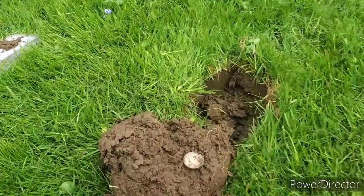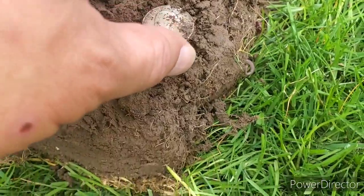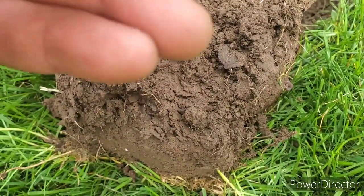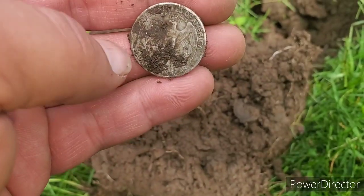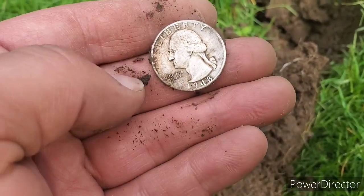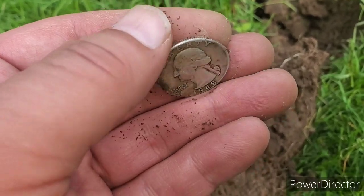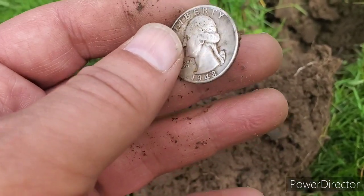All right, guys, got my first piece of silver of the day. Gonna be a Washington quarter. Looks like 1948. So that's a good start. All right, we're gonna continue here. I've got those 2 wheat pennies and now this, so we're gonna continue here and see what else we find. See you on the next.